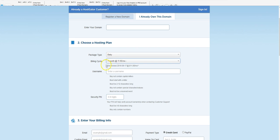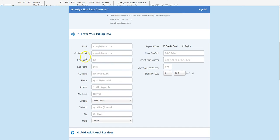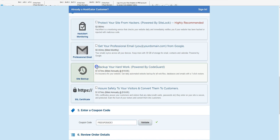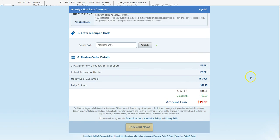Then you add in all your information: your username, your security PIN, your email confirmation. You do it like anything on Facebook or Twitter or any of that, except you're actually buying something. Say what state you're from, and you don't need that or that. You already got the code, so it'll be $11.95.